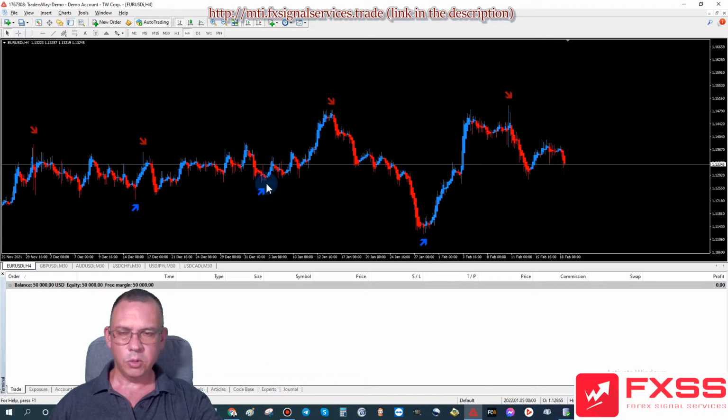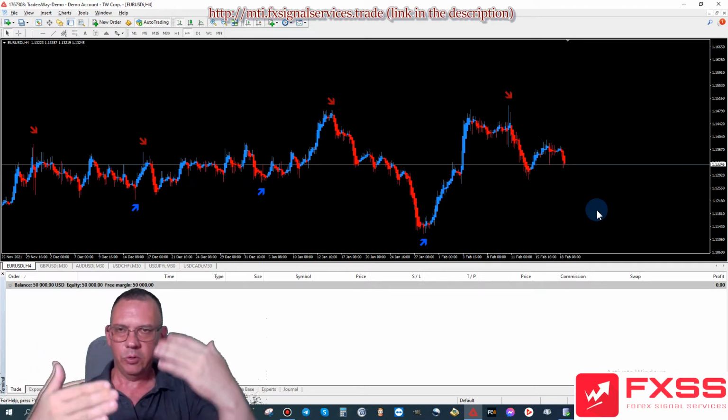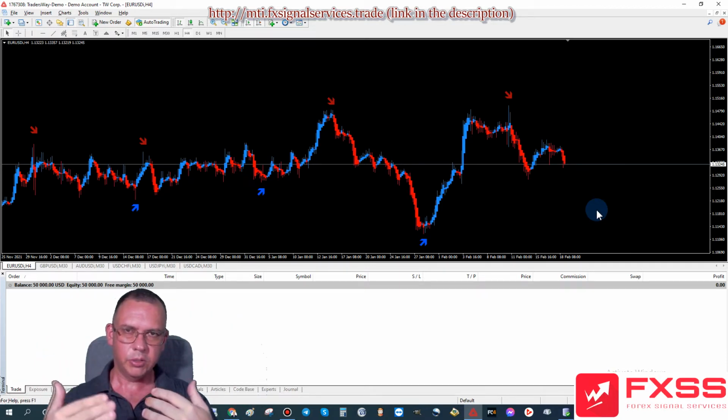How far will it drop? I don't know. I do not think it's going to drop all the way down to here. Again, this is dependent on whether the US dollar goes up. Like I said, one goes down, the other must go up. So if the US dollar goes up, this one is going to drop. Guaranteed. So will it come down to here?